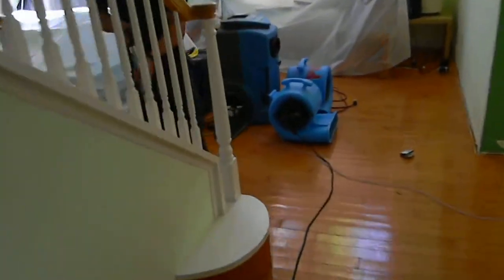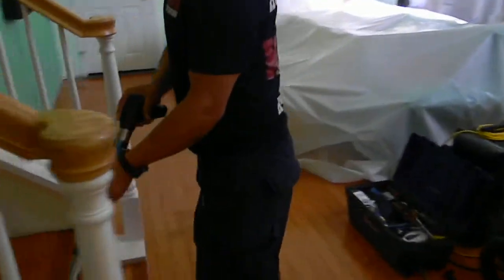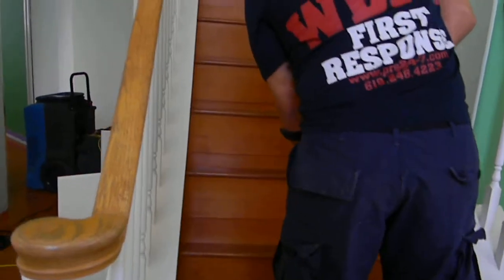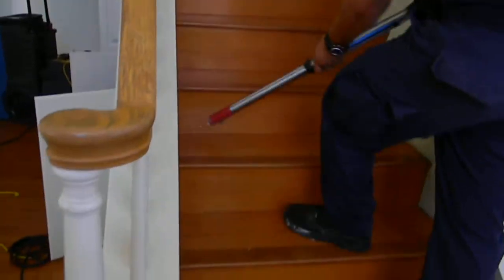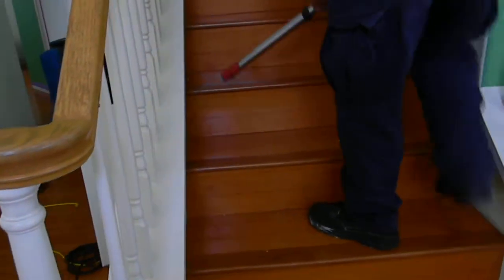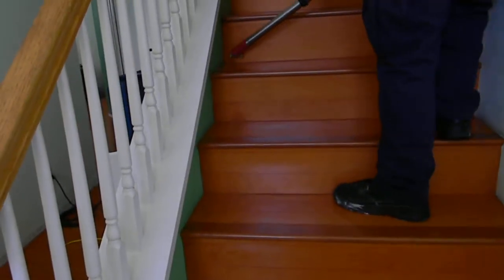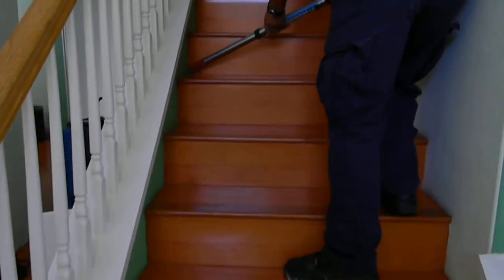Water was literally flowing down the stairs. And the steps are water damaged also. There's moisture trapped at the seams. This drywall in some areas did get wet as a result of the water flowing down.